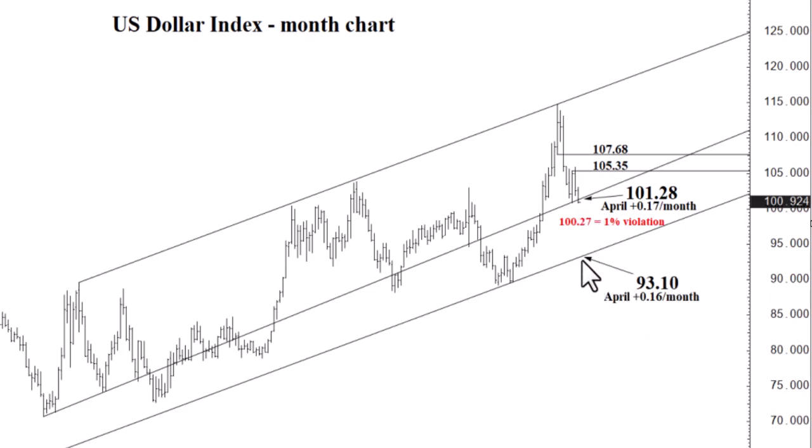Now, how long will this take? This move from the September high to that recent February low was roughly 6 months. 6 months from now, by the end of the year, 93.10. That could be sooner, but I think realistically, let's just call it 5 to 8 months. That allows the market to get locked into a consolidated framework on the way down, which is very typical.